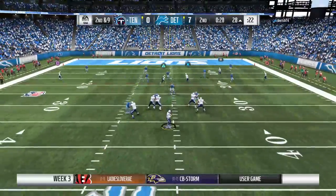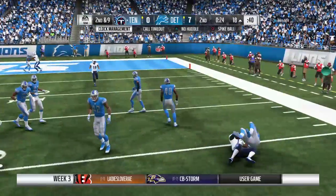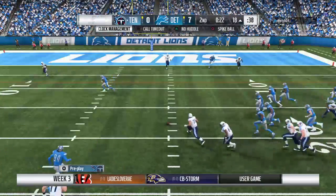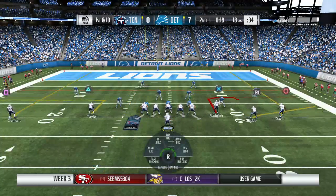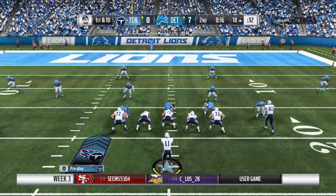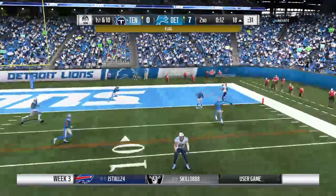Out of the gun, Smith. To the right side, complete to Taylor, and inside the 20 before he's brought down. The Titans efficient passing on this drive. There's another first down. You can see the time and effort and thought that they put into their passing game, because it was evident right there.